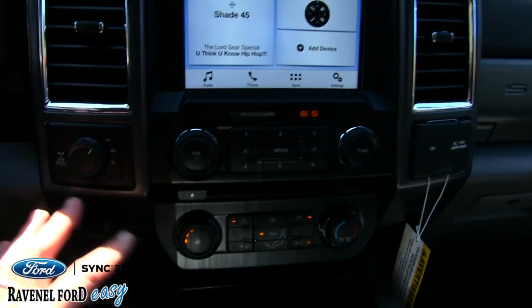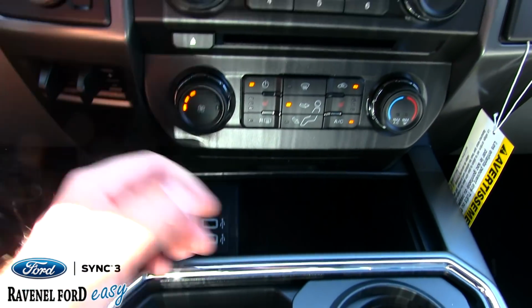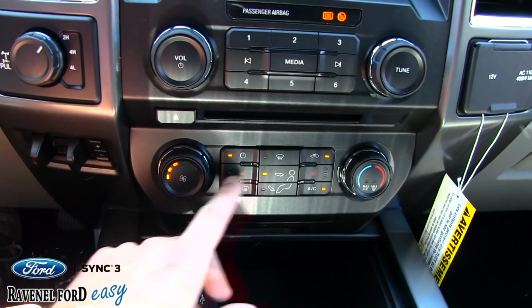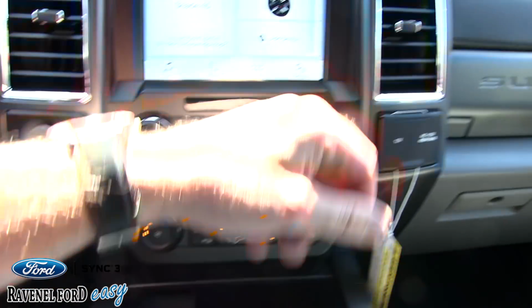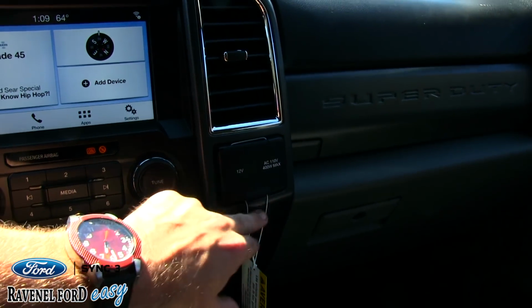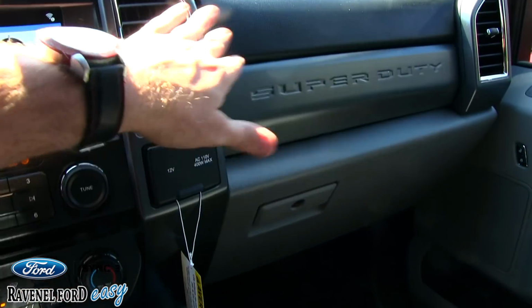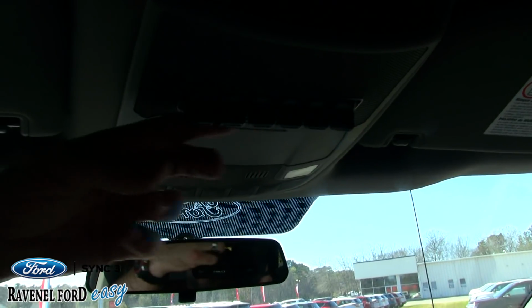So again, looks good, still got the chrome embezzled around there. You got your 2 USB ports, your brake gain, still getting heated seats even on cloth interior, but no cooled seat. To me, I love the cooled seats. They're great. I mean, especially when you got leather. You still get the 110 volt, 400 watt max outlet and 12 volt there.